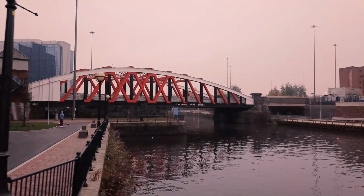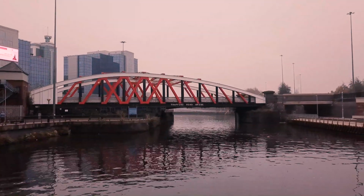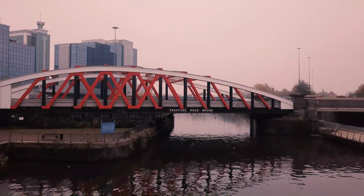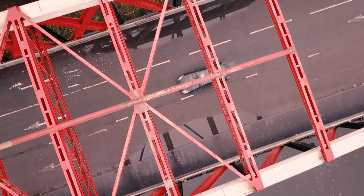Designed by John Butler & Co., the Trafford Road swing bridge was built in 1892, spanning the entire Manchester Ship Canal, and would swing open, allowing ocean-going cargo ships to travel inland from Liverpool to the Manchester Docks and Pomona Docks.